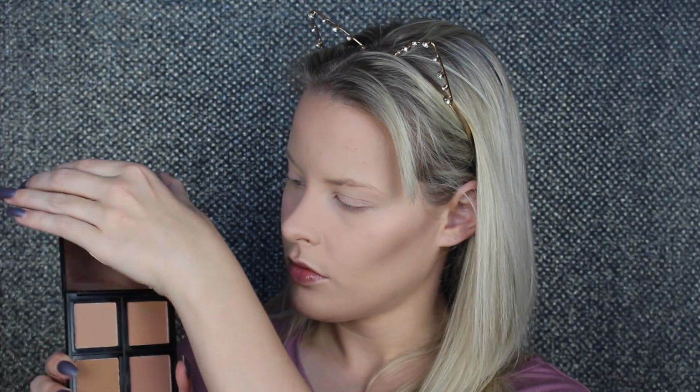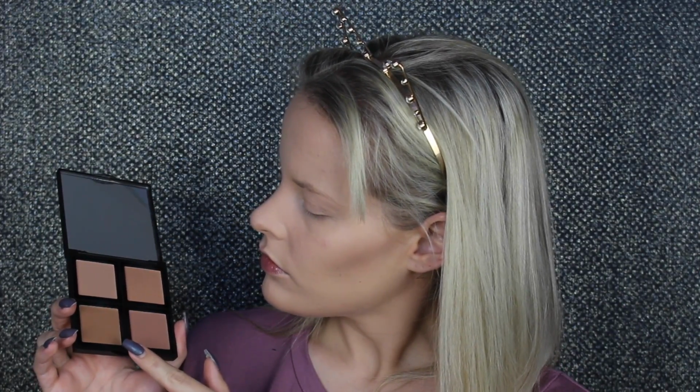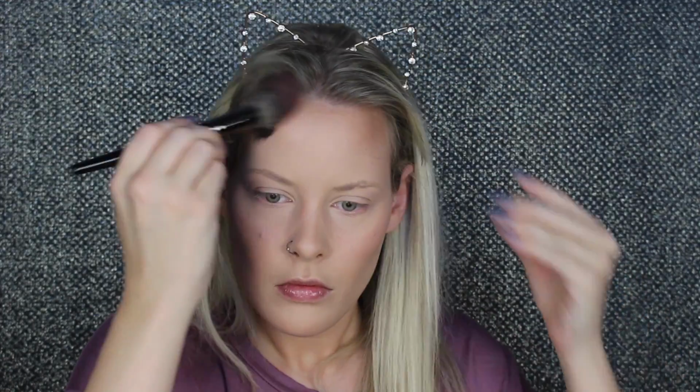To bronze up my face, I'm taking the e.l.f. bronzer palette, and I'm taking the 2 lighter shades in the palette. I forgot how much I really like this palette, and then I also forgot how pigmented it is. So I need to be careful with that too next time. And I'm using the same Morphe E3 brush. This is my favorite brush for bronzer.